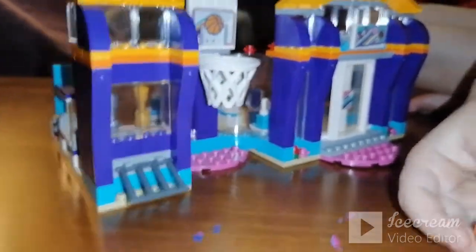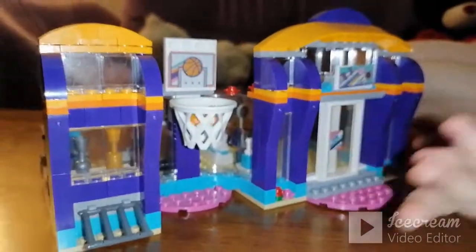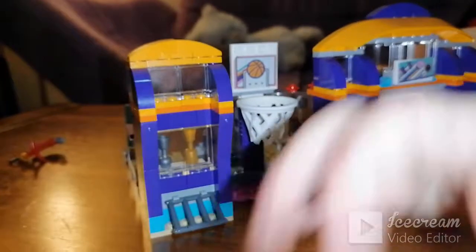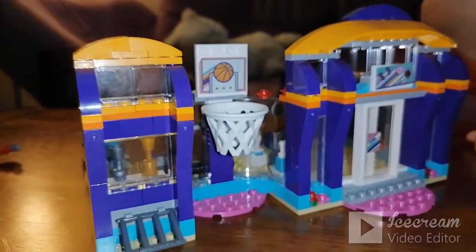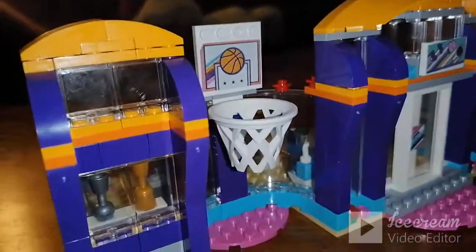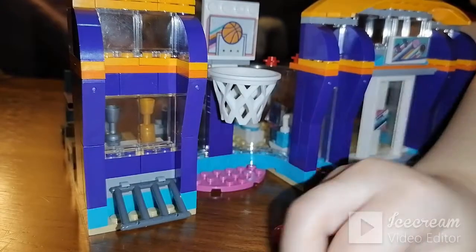So, we play. 1, 2, 3. Aw, one more try. Yes, got that. Oops. Sorry, everybody, it hit the ball. This time I lose, so no more playing. Oh yeah, and here's this one. I don't know what this is. This is kind of cool.